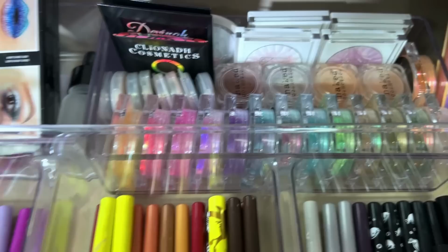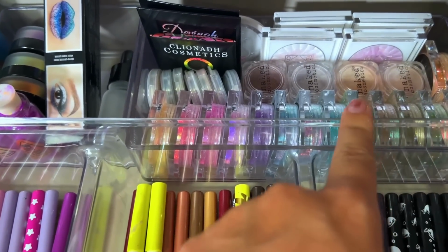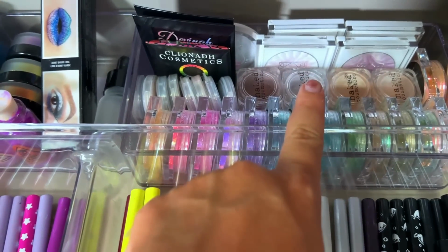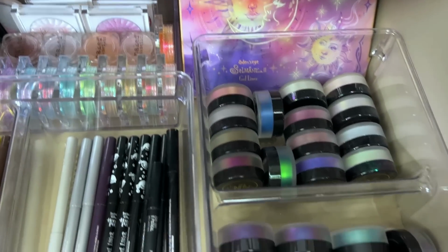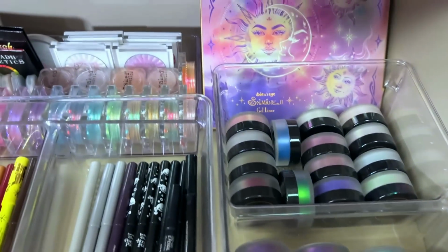Then we do have some more loose pigments. These are all my Unearthly Cosmetics loose pigments, my Naked Cosmetics, my that brand, along with a little bit of Ofra and Divina right back there. And then I do have all my Nikia Joy Cosmetics loose pigments right here with the Odin's Eye liner.